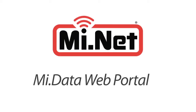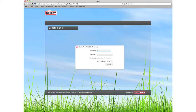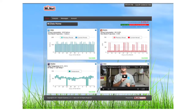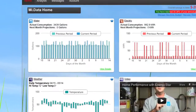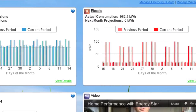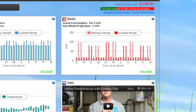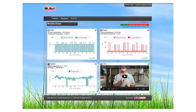Mi.Data enhances the MyNet system by leveraging usage data in a way that helps utilities strengthen relationships with consumers through an interactive and easy-to-use web-based portal. Once logged into Mi.Data, consumers are brought to an interactive user interface that includes easy-to-read graphs, which present usage data that is collected and stored by the MyNet system. The look and feel of the interface can be customized by utilities to include background images and logos that reinforce their brand and geographical location.